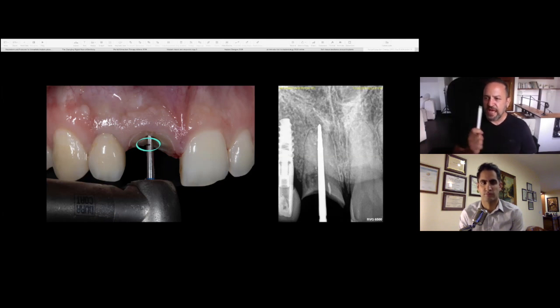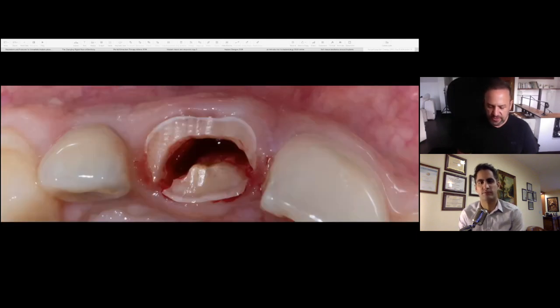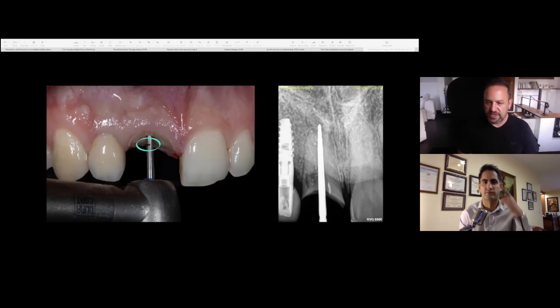And now from the apex, we start creating that curvature, and we're cutting from mesial to distal, from the apex upwards. Sorry, I just want to go back to that slide, because for those of you who are a little worried that we're extracting a good tooth, here you can see the external resorption on the periapical very, very well, which was on the palatal side.